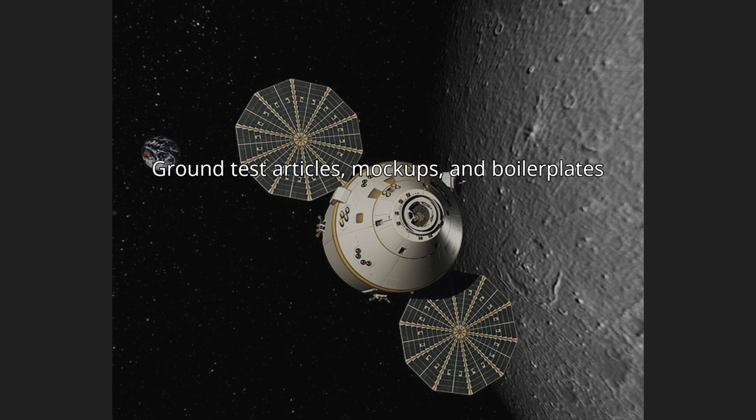The ground test article, GTA, stack, located at Lockheed Martin in Denver, is undergoing vibration testing. It is made up of the Orion Ground Test Vehicle, GTV, combined with its launch abort system, LAS. Further testing will see the addition of service module simulator panels and thermal protection system, TPS, to the GTA stack.